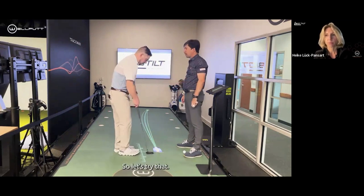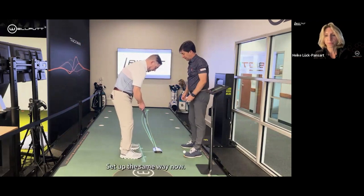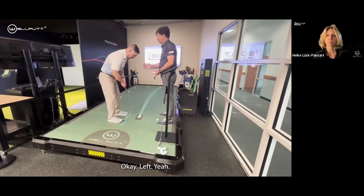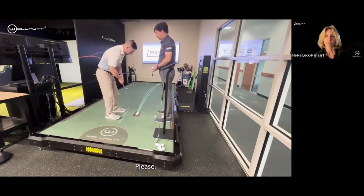Sure. So let's try that. Go ahead and get up, set up the same way now. Left eye. I love that stance line, how easy that makes it. Left eye over. Okay, left eye. Pretty cool, right? I love that. Can I go ahead and hit it? Please.